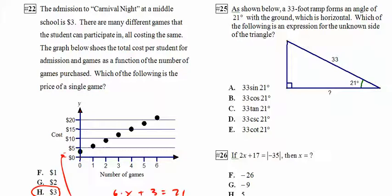Number 25. As shown below, a 33-foot ramp forms an angle of 21 degrees at the ground, which is horizontal. Which of the following is the expression for the unknown side of the triangle? So we call this x, and we say that'll be cosine of 21 equals x over 33. I want to get x alone. I multiply both sides by 33. 33 cosine of 21.